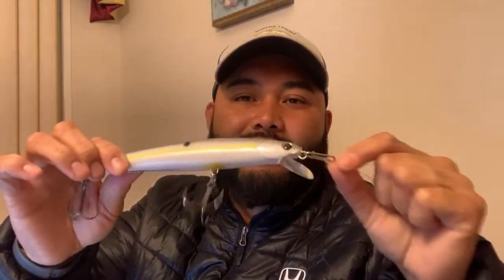So that's the TA Clip 150. So for our waters, and if you're targeting surf perch specifically, and then if you end up getting a bycatch of a good striper, it's still going to hold up.